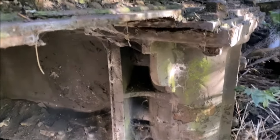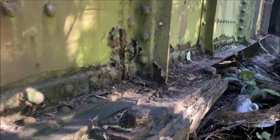Let's have a look. It goes a fair way in. Looks a bit sooty under there as well. I wish I'd brought my torch. Could maybe have got in a bit further. We can see that there. This is a support.